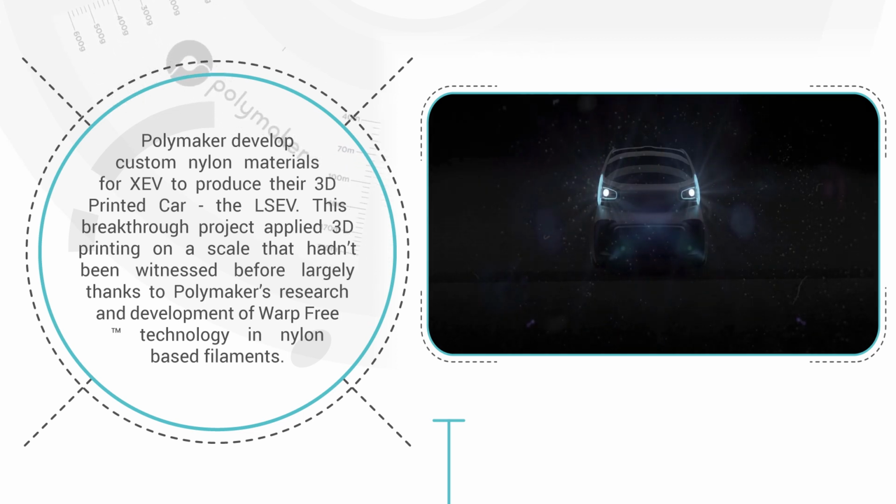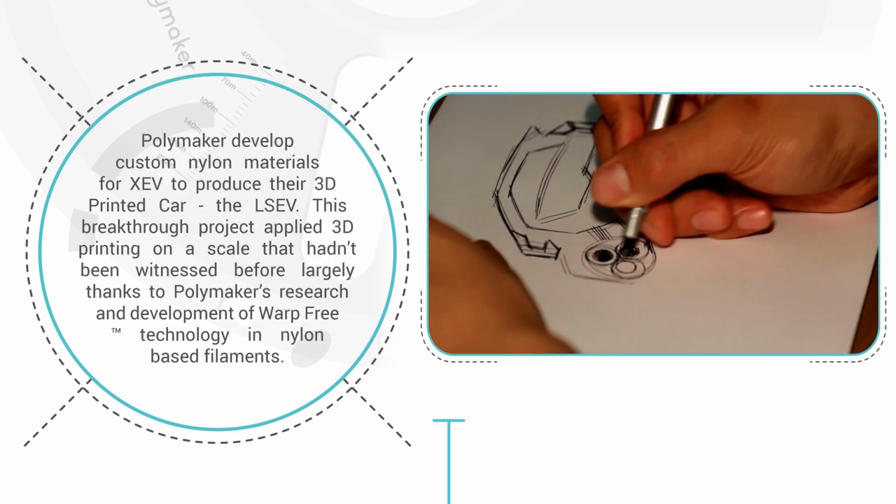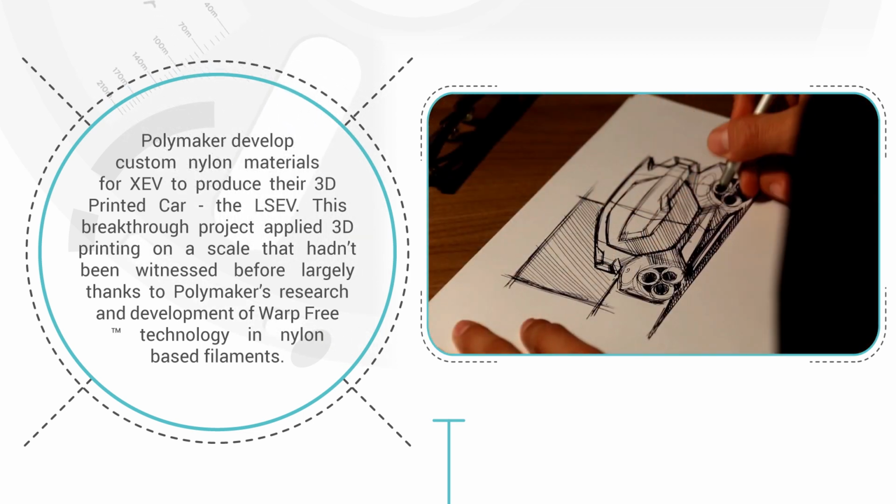Polymaker developed custom nylon materials for XEV to produce their 3D printed car, the LSEV. This breakthrough project applied 3D printing on a scale that hadn't been witnessed before, largely thanks to Polymaker's research and development of warp-free technology in nylon-based filaments.